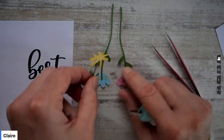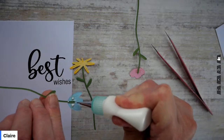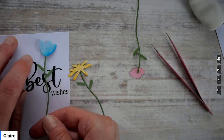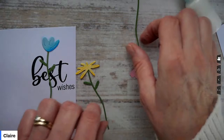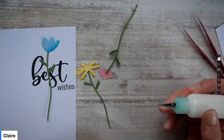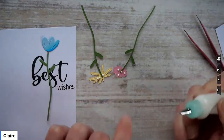Actually, I should put the blue one on first, so I'll line up the centre. So I'm going to put a tiny bit of glue now so I can attach this to the card. Foam pads would also work with this. So I'm going to make sure that the stem is straight, actually, not necessarily the flower. So I'm going to add that there. It's always easier to line up with the centre flower or the centre object first, and then put the other objects either side. Okay, so I'm going to do that.